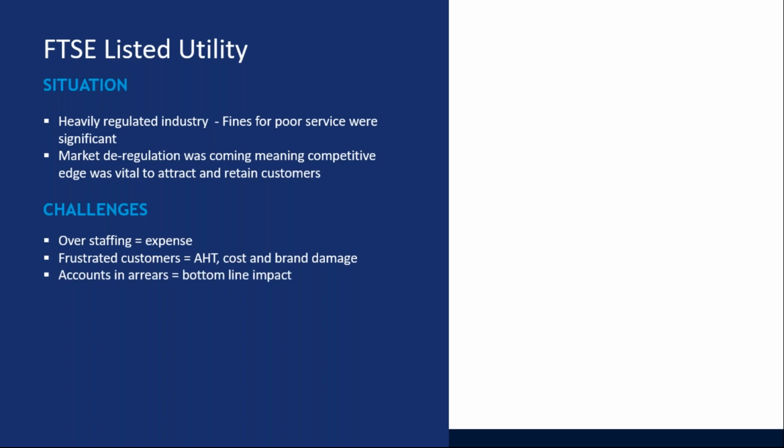And ultimately, with water as well, they were having issues with accounts in arrears. All businesses experience frustration from trying to chase down money, be it business or consumer. But actually, there is an EU regulation which states you cannot switch off somebody's water supply. So, gas and electric companies will happily cut you off if you don't pay your bill. That's what I'm told. However, water companies, because it's a fundamental human right, are unable to do that. So they were having big issues with their accounts in arrears as well.